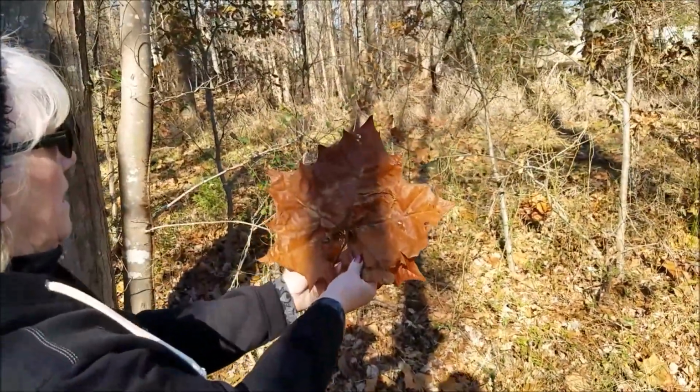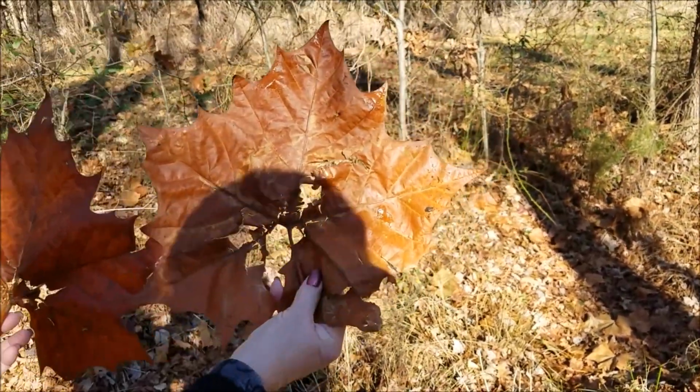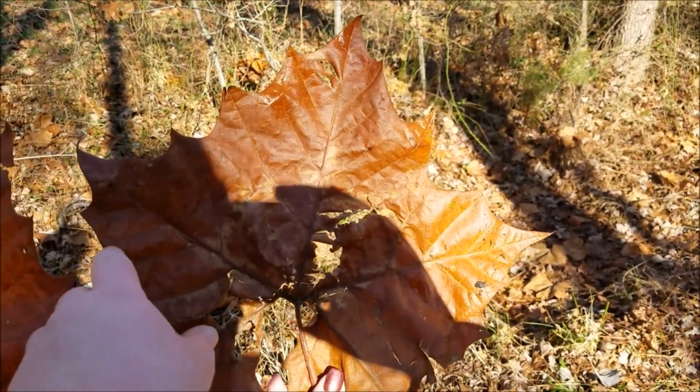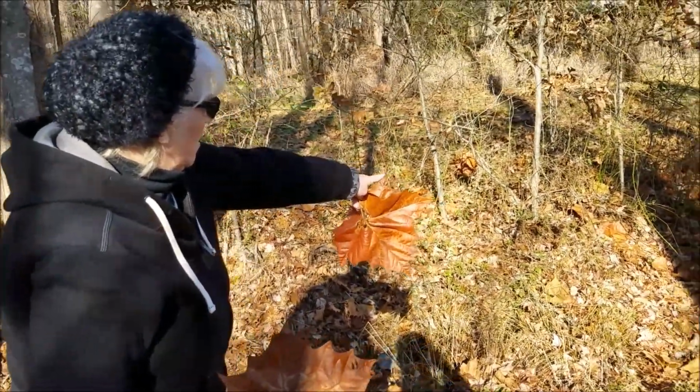Yeah, she found a bigger one. Just a little bigger, but I don't like the coloration on that either. It's obviously been on the ground more. It's got more holes on it. But yeah, I think we've established that sycamore leaves are big at this point.